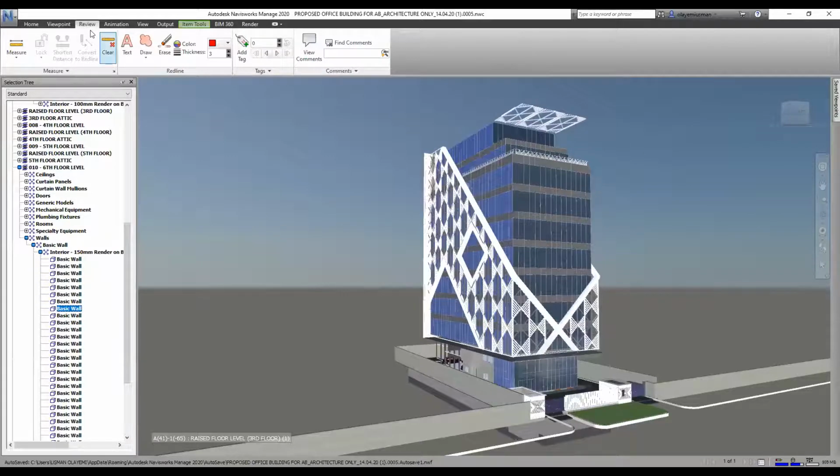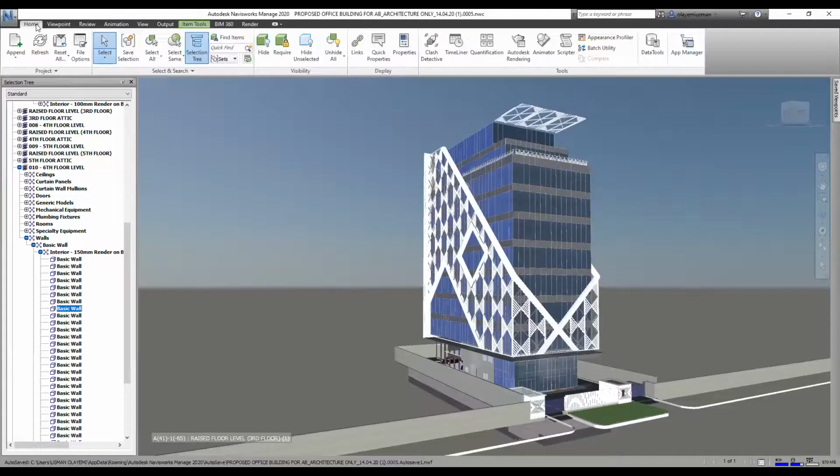Here also is review. For example, you might want to just do some on-screen measurement, just to check the width of something, or check the length of something. You can do your simple measurement here and get your on-screen measurement. I use that majorly when I probably want to confirm something. I can use that to get my quantities out, just for me to checkmate.